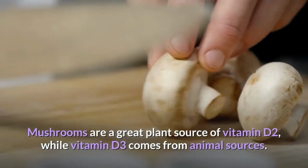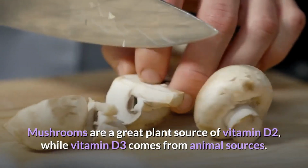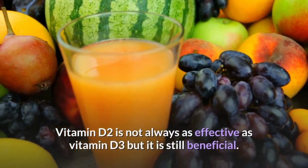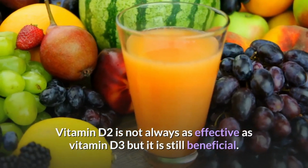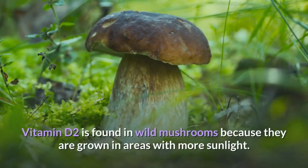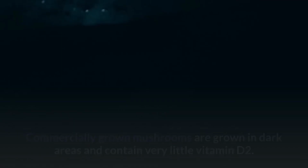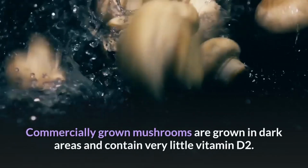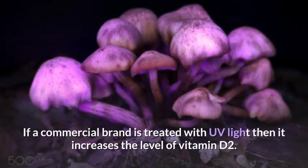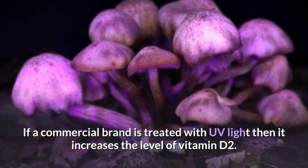Mushrooms. Mushrooms are a great plant source of vitamin D2, while vitamin D3 comes from animal sources. Vitamin D2 is not as effective as vitamin D3, but it is still beneficial. Vitamin D2 is found in wild mushrooms because they are grown in areas with more sunlight. Commercially grown mushrooms are grown in dark areas and contain very little vitamin D2. If a commercial brand is treated with UV light, then it increases the level of vitamin D2.